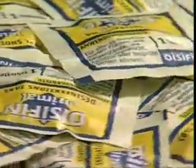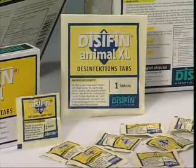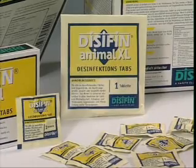DISIFIN tabs are individually wrapped in polyurethane-coated Natron craft paper. Moisture-proof and with a storage life of at least 3 years, if stored at up to 25 degrees Celsius.